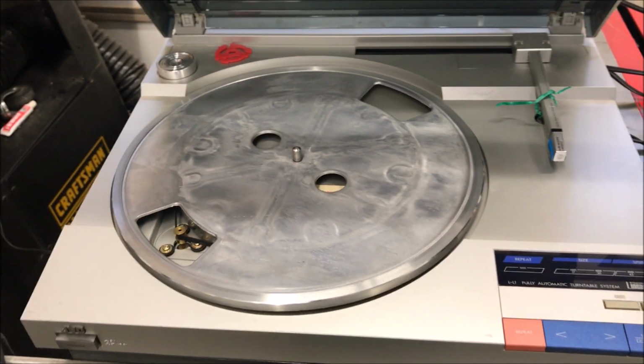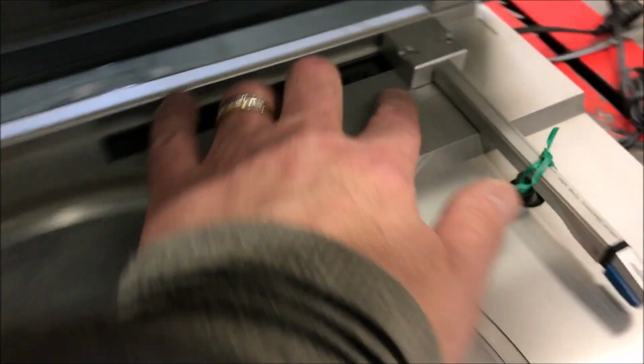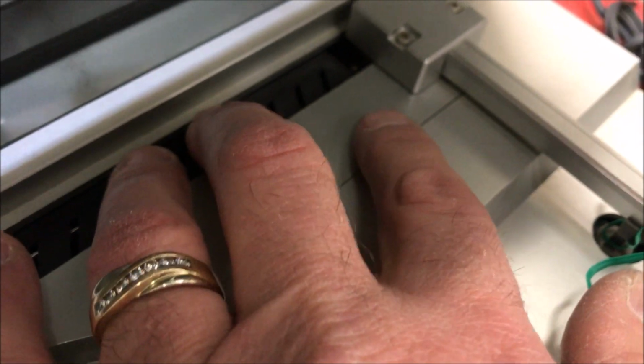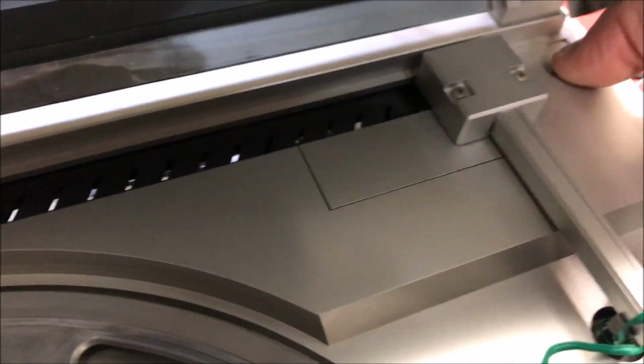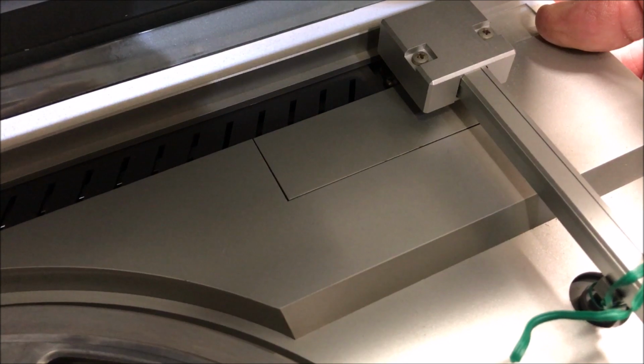We would hear that little shushing noise. And what I found that it was is, notice how close that is to the base of the turntable. Let me reach under here and show you what should happen. See that?